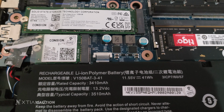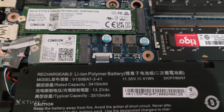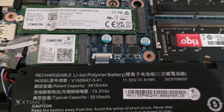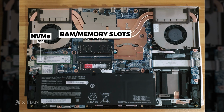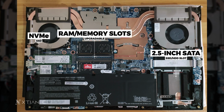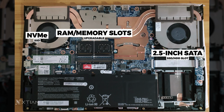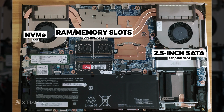Other than that, we can also see the lithium polymer battery, which on our estimate can give you at least 2 hours of moderate to heavy usage before finding an outlet to charge it with. There's also the upgradable RAM slots as well as the NVMe SSD and an additional 2.5-inch SATA slot for expanding storage either with another SSD or hard drive. So for upgradability, this is a huge point because these components are replaceable.